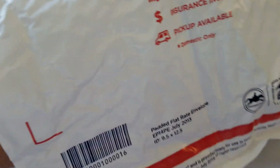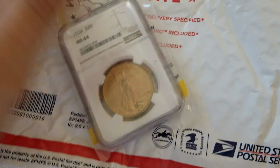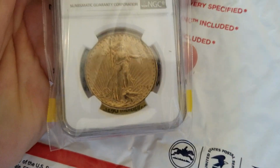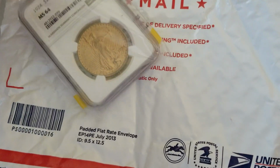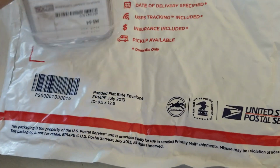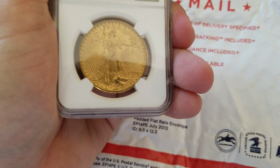So again, this was a Pre-33 St. Gaudens MS64. They were running a sale, and let's see what I got. I got one of the most common years, the 1924 MS64, which, you know, how can you beat that? The price that they had. I wanted to put my money where my mouth was and show you guys. It was really a good price here.